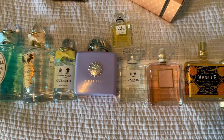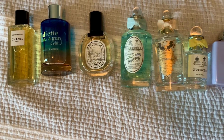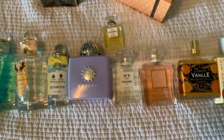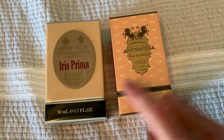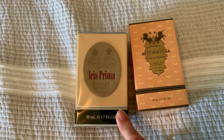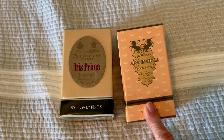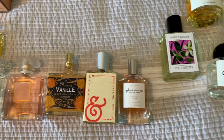So this is the group that we're dealing with. We have 18 full-size perfumes here, not including these two backups. So I still have the Iris Prima, which is discontinued from Penhaligon's, unfortunately, because it's a beautiful fragrance. And then I have Artemisia, a backup of that. But yeah, this is where the collection stands.